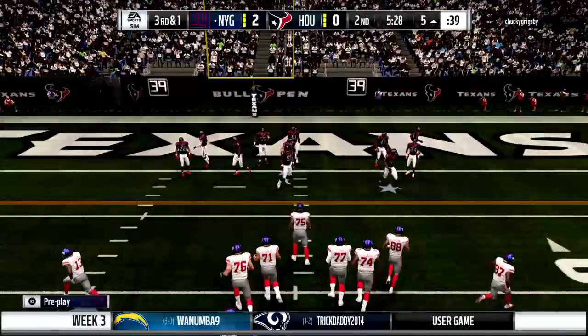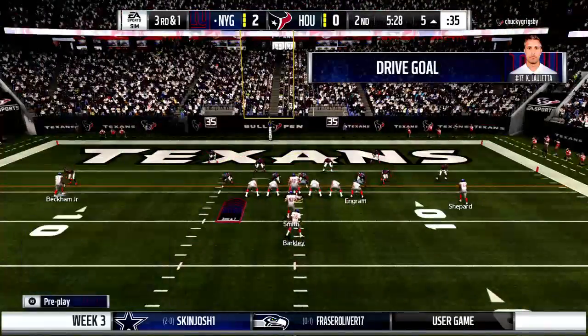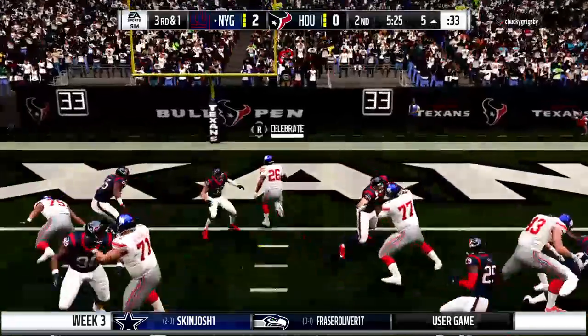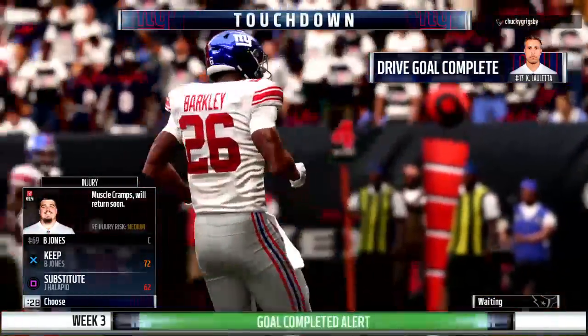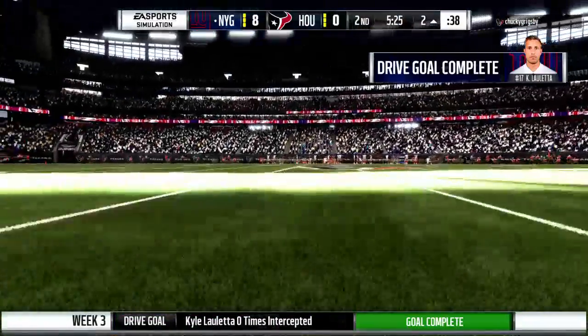The Giants on third down. A perfect 3 for 3 as they look to keep that streak going. They need just a yard here. It's 3rd and 1. They'll try to run for it with Barkley. Touchdown number 1 of the NFL career for young star Saquon Barkley. And the Giants are able to add on to their lead.